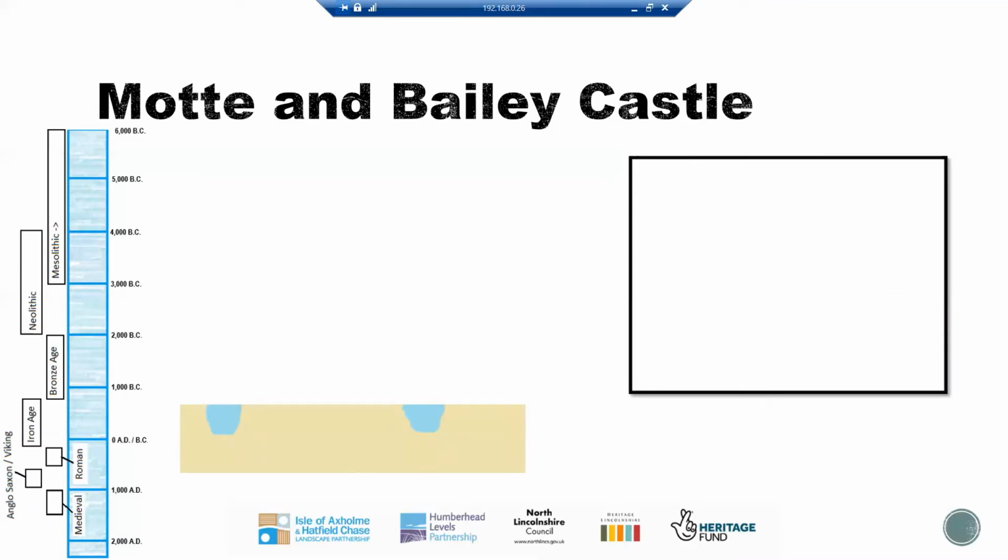And then believe it or not, the Isle of Axholme also has its own castle. Now this is located in Oyston Ferry itself, and it was built around 1080-ish and was refortified by the Mowbray family in the 12th century.